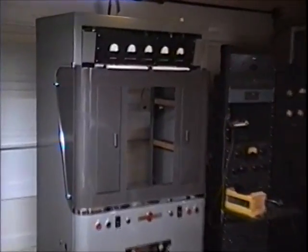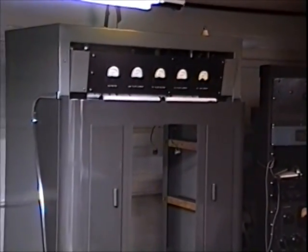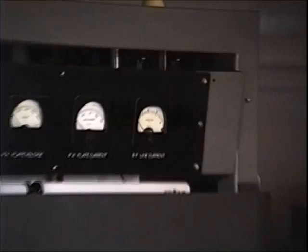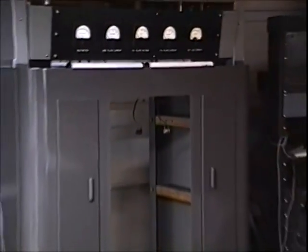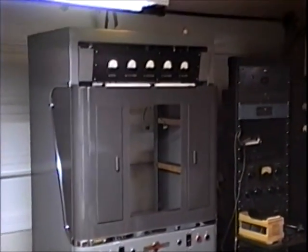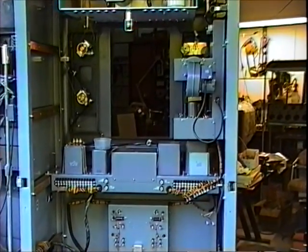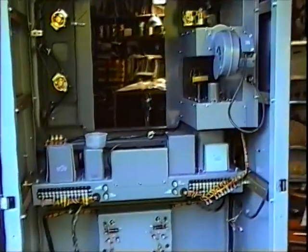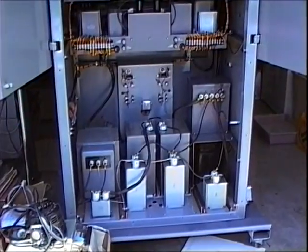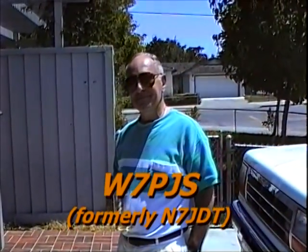Here's the front of the transmitter, looking spiffy after its bath. Found a broken off silver bus to the RF line current meter, and just a lot of loose hardware that shook off during the trip. But generally looking pretty good. It was just covered with nicotine. Nicotine may have actually been a preservative. Slowly going back together again. Okay, it's all back together. The doors are on it. It's completely done. And here's N7JDT to offer his perspective on this beautiful Collins 20V-2.